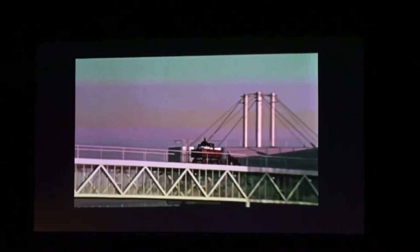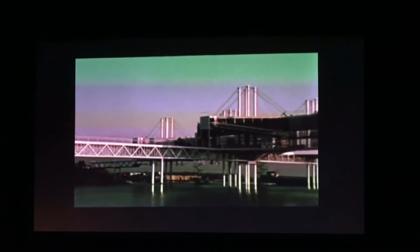This is going to surprise a lot of people. You really have to be here to grasp the real size and scope of Ontario Place.